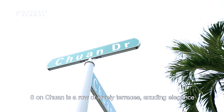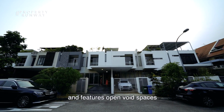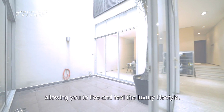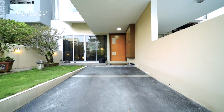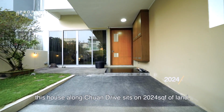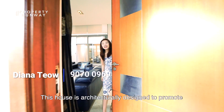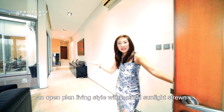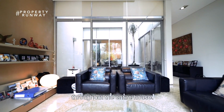8 on Chuan is a row of lovely terraces exuding elegance and features open void spaces, allowing you to live and feel the luxury lifestyle. Mere minutes from the hustle and bustle of Gardens, this house along Chuan Drive sits on 2,024 square feet of land. This house is architecturally designed to promote an open-plan living style with natural sunlight strewn throughout the entire house.